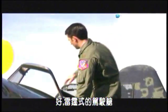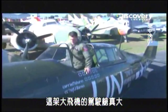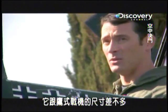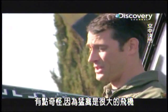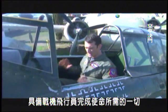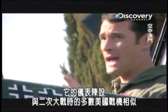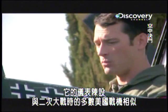Okay, the Thunderbolt cockpit. Wow, this is a big cockpit for a big plane. This is about the size of an Eagle cockpit. It's certainly bigger than a Raptor cockpit, which is kind of strange because a Raptor is such a huge plane, but it is a nice, roomy cockpit, and it's got everything you need as a fighter pilot to get the job done. It's laid out very similar to most U.S. fighters from back in World War II.